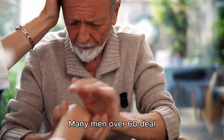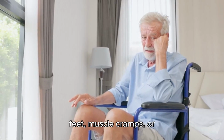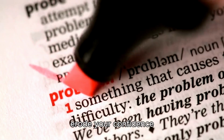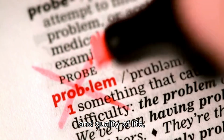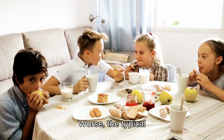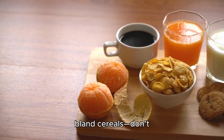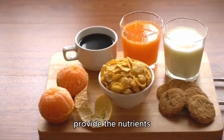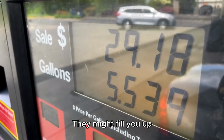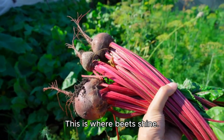Many men over 60 deal with circulation issues, cold hands and feet, muscle cramps, or reduced blood flow to the pelvic area. These problems can erode your confidence and quality of life, making simple tasks feel more challenging than they used to. Worse, the typical breakfasts many rely on, sugary pastries or bland cereals, don't provide the nutrients needed to support optimal circulation. They might fill you up temporarily, but they're letting you down in the long run. This is where beets shine.